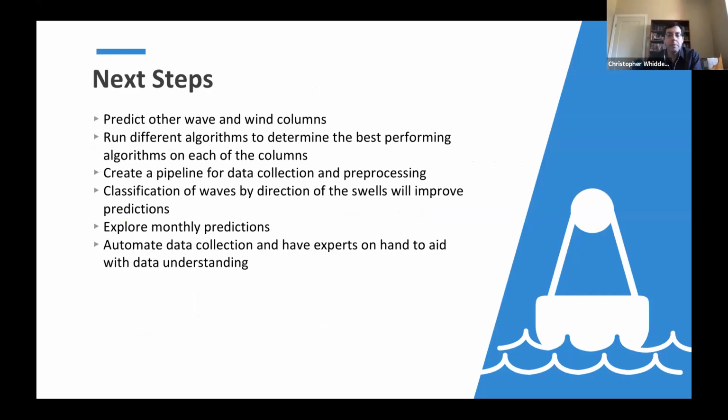So I kind of alluded to some of these, but the next steps for this project are to predict other wave and wind columns. We focused on, I believe, the significant wind and wave heights, which itself is already a measure that's being averaged over the 30 or hour-long periods. So what if we want to try to predict what is the actual wave and wind values? Can we see good data, for example, when we have a huge hurricane?